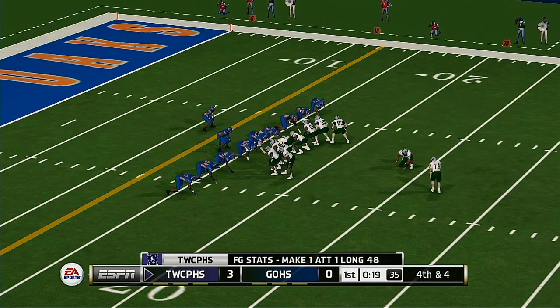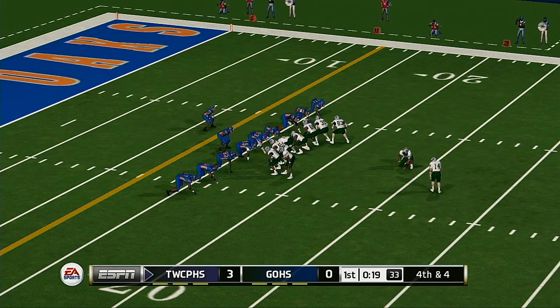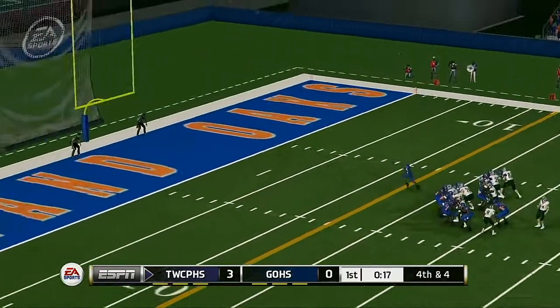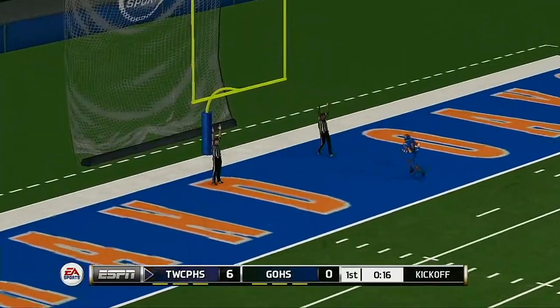So the field goal unit is on the field. They'll try for 3 points. Kicks up, and it's through the uprights.